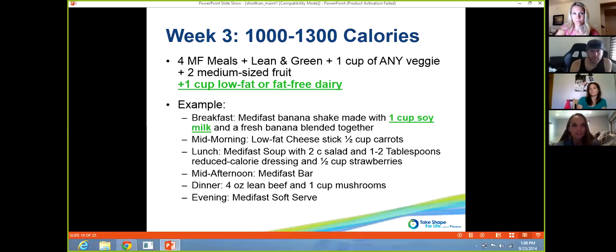Week 3, we're adding the dairy. So that's 1 cup of low-fat dairy. Again, we're still having the extra cup of veggies, the 2 pieces of fruit, and the cup of dairy. And you want to also combine that with your meals. For example, just to keep it easy, just putting a cup of milk in with your shake. That's a great way just to combine that protein in your day.